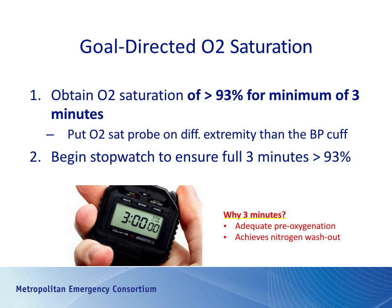Well, like I mentioned earlier, our normal inspired oxygen is 21% of air. By doing this process, we're going to wash the nitrogen out of the lungs so that there's as much oxygen as possible in the lungs that can be absorbed and perfused through the patient, so we can delay hypoxia. It gives us more time to get the patient intubated without developing hypoxia.